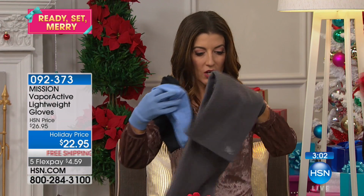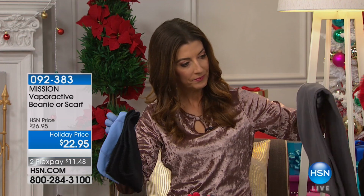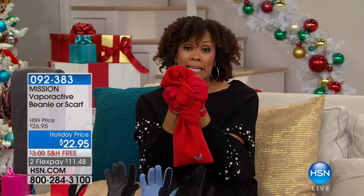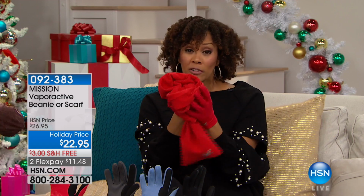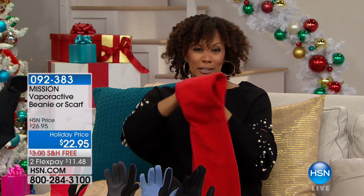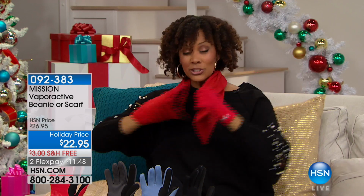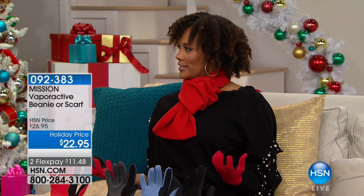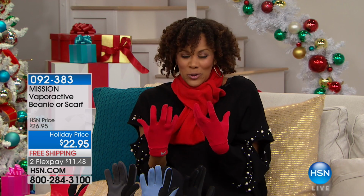But there's a scarf. Tell us about the scarf. Okay, the scarf is amazing. The same performance fabric retains the heat but allows the moisture to evaporate 12 times better than those other fabrics out there. But it's got the coolest infinity loop. So if you want to be stylish, watch this: a simple pull through, and you've got that European chic. Ooh, I like that. You have nothing but soft and cozy at the neck.